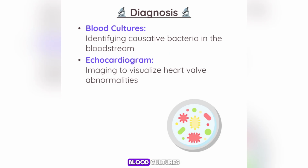Diagnosis: 1. Blood cultures, identifying causative bacteria in the bloodstream. 2. Echocardiogram, imaging to visualize heart valve abnormalities.